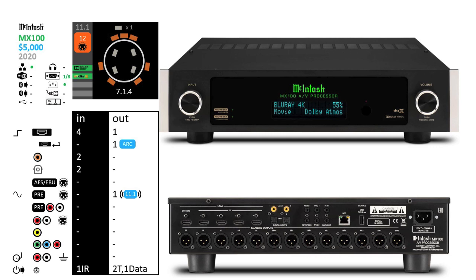However, complete removal of analog inputs requires that a phono source will need to be converted to digital before entering this processor. Despite the digital emphasis, the MX100 has the lowest digital count with only 4 HDMI, 2 coax, and 2 optical inputs, and only 1 HDMI out. No tuner, no headphone jack on the MX100 either. Clearly this processor is designed with home theater as its main purpose and not as a central command center. As with the other 12-channel models, the MX100 only supports Dolby Atmos and DTS:X for configurations up to 7.1.4.